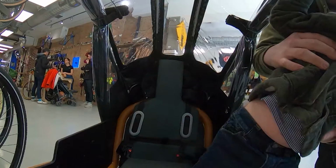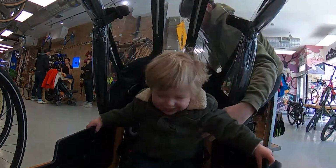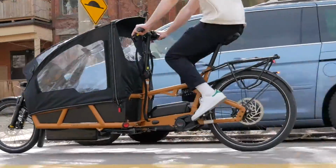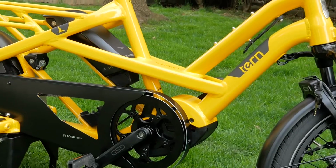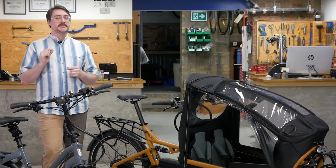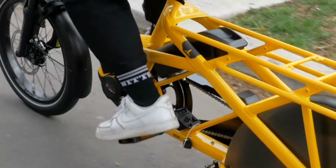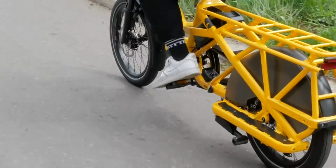Although they look very different, you might be surprised to learn that the Riese Müller Load4 and the Tern GSD actually have the same max gross vehicle weight, but that doesn't mean you can carry the exact same thing on both of them. These bikes have each got slightly different base weights. This means you could technically carry a little more weight with the GSD because the bike itself weighs less than the Load4, but this also depends on your particular configuration.